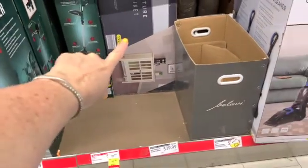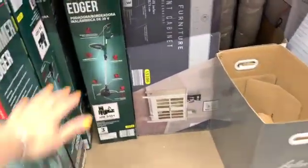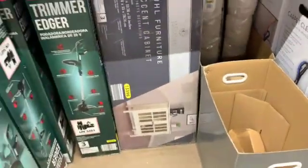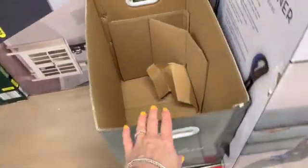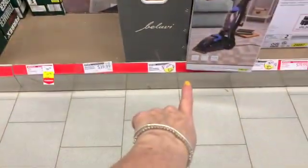Also, the accent cabinet is $39.99. This right here, this huge accent cabinet. Yeah, $39.99, down from $79.99. A hammock chair. My store has 2 left. $18.79 for the hammock chair. It's the chair, not the full hammock.